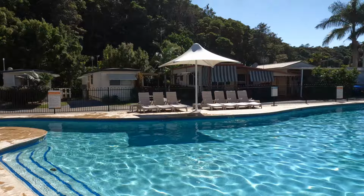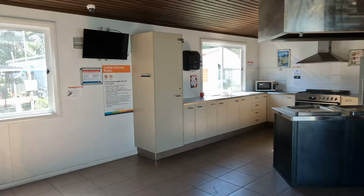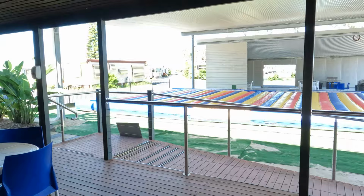In terms of the park itself, it has a pool here, a little kids pool play area. They have a jumping castle. They have an awesome camp kitchen and barbecue area there. They also have a few little kids play areas scattered around the park. They have the V-Wall Tavern and V-Wall Cafe, which is a part of the Caravan Park, and it's at the front near reception. So yeah, if you're after a beer or some food, that's a really good option as well.